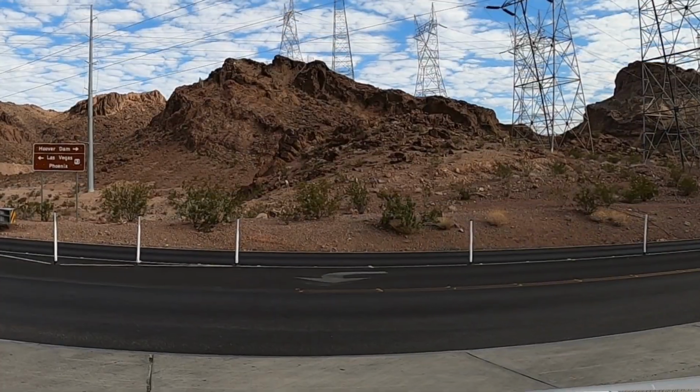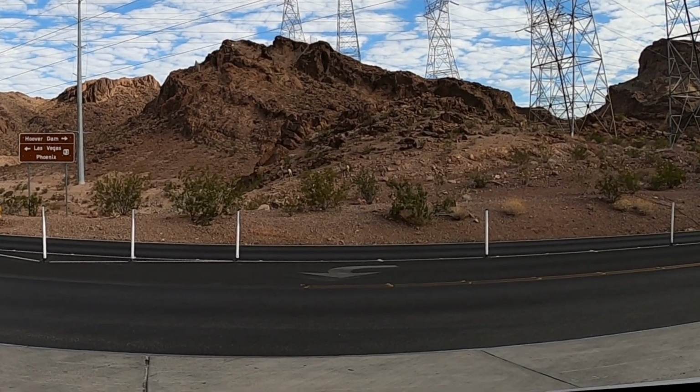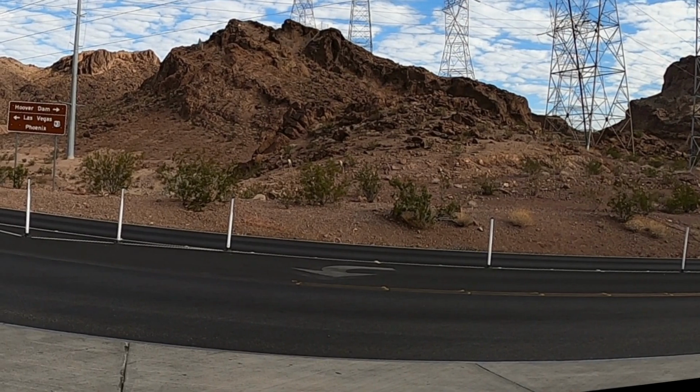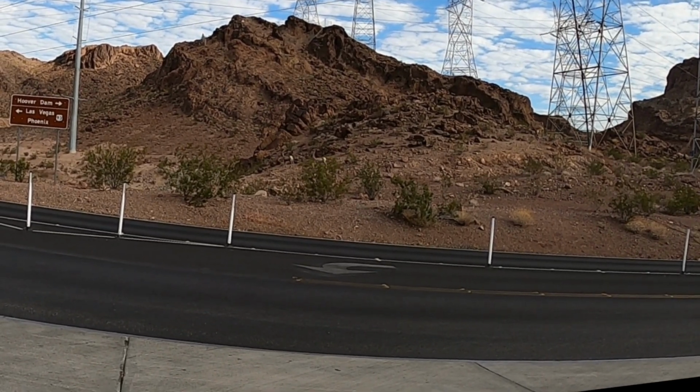Just as we were about to leave Hoover Dam, we noticed these mountain goats on the side of the road. They were perfectly camouflaged and very difficult to see. Most people just drove past without even noticing them.